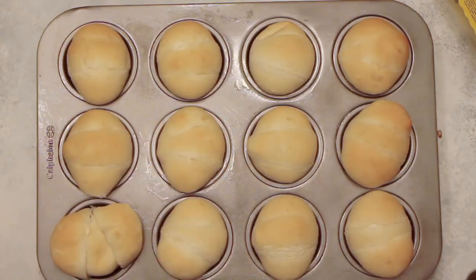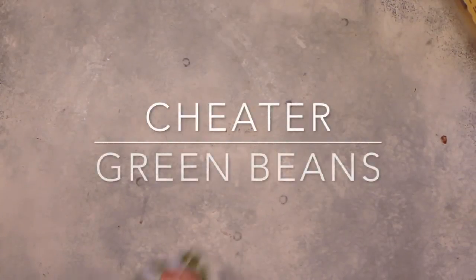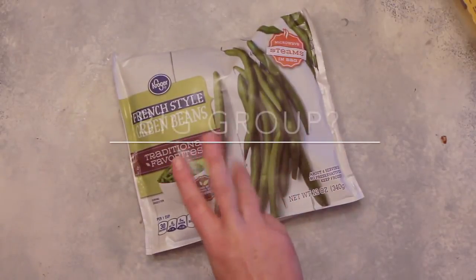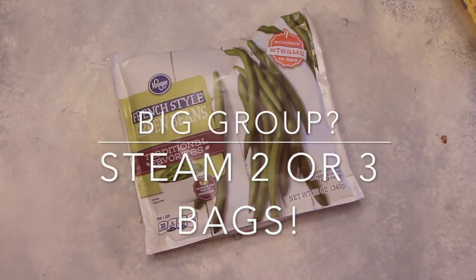Now while your rolls are cooking, throw in the microwave these cheater green beans. They're from the frozen aisle at Kroger. They're French style green beans. You put a little butter in, a little salt and pepper. They're so easy.